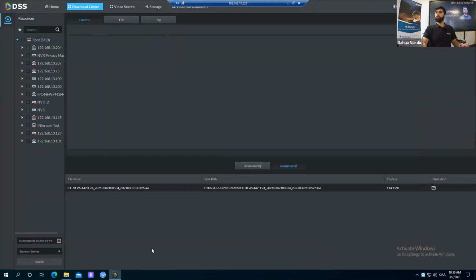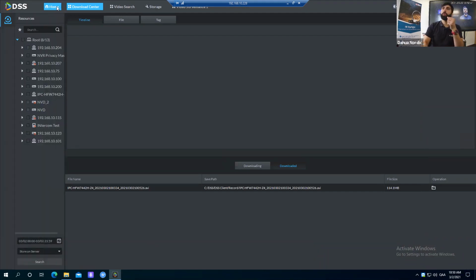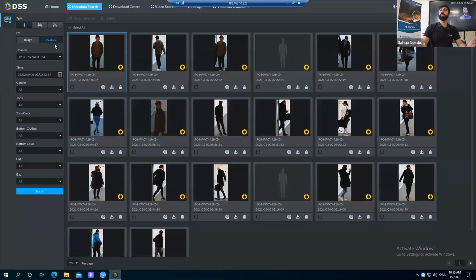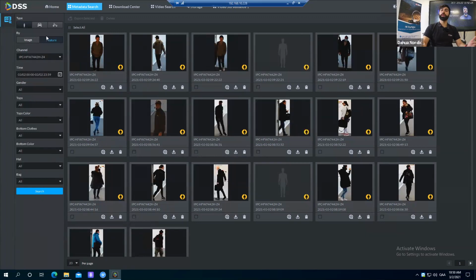So let's do it another way. Let's go to the metadata collection. That's another way of doing it. When I go to my homepage over here, I can do the metadata search. Once I do the metadata search, I'm going to click features. First of all, I'm going to choose humans because I'm looking for humans. I'm going to click features because I want to search based on features.